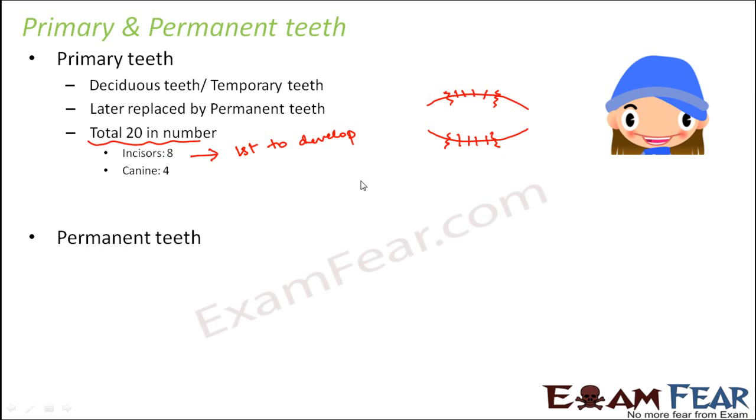Premolars, they are absent in the primary teeth, as I mentioned before also. So molars, total how many molars? There are 8 molars, 2 on each side. So molar, molar, molar, molar, again molar, molar, again here molar, molar. These molars are known as the primary molars. So how many total molars do we have in the primary set of teeth? Total 8 molars, known as primary molars. These molars are going to get replaced when the kid turns some 8 to 10 years old. So this is the primary set of teeth, which is also known as the milk teeth.